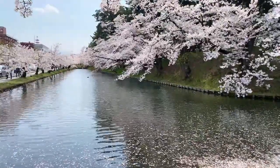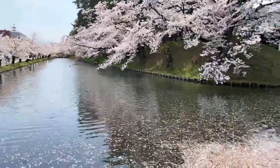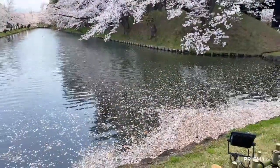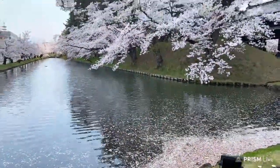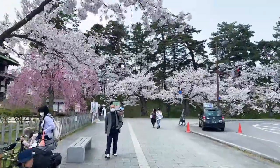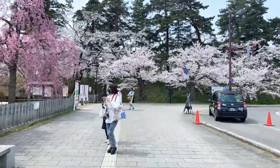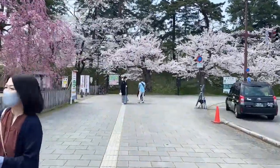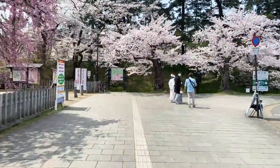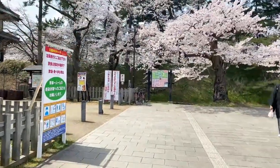It was designed by an artist and the Hirosaki clan, the Tsugaru family. They donated their property to the city and turned it into a park and planted all those cherry blossoms, 2,600 trees. And in front of me, their wedding photo. Yeah, beautiful day to take a wedding photo. Beautiful, amazing, congratulations.